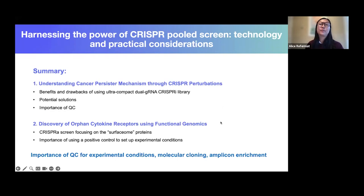So I hope that in this talk I have stressed enough the importance of QC during experiment, and those are very important steps. These are very long projects. So if we don't do the QCs at each step, it's pretty hard to figure out which step had gone wrong if there isn't any validable gene targets at the end of it. So it's important to spend the time to validate your experimental condition first. If you can have a positive control for doing that, that would be great.